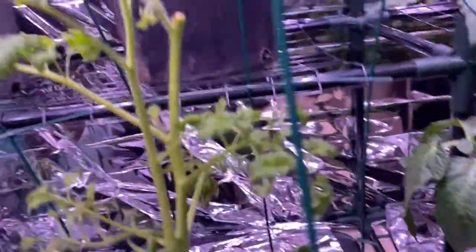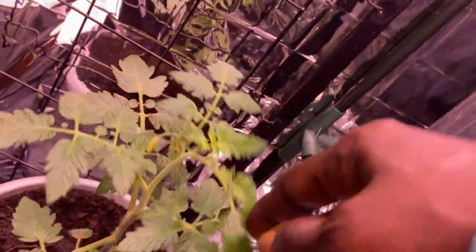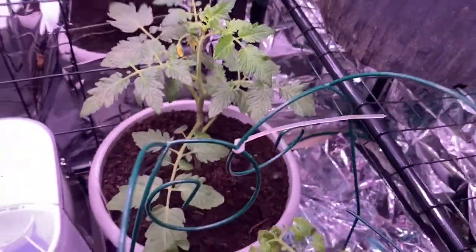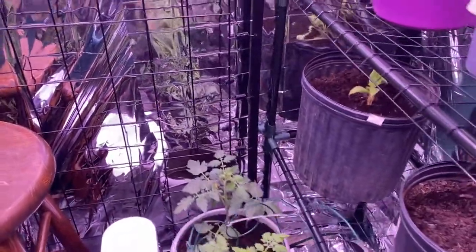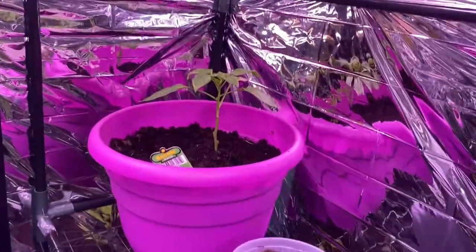Really excited for that. And then this is my chocolate sprinkle. She's still bearing the flowers, but no fruit yet. So we will see how she does. And that is the chocolate sprinkle cherry tomato. I think she's another self-pollinating one. I'm not certain, but yeah. I see a few gnats in here, so I'm going to be spraying my peppermint spray and putting down some cinnamon, and I'll show you guys how I do that.